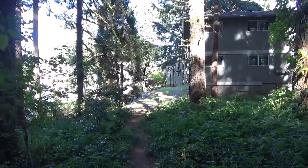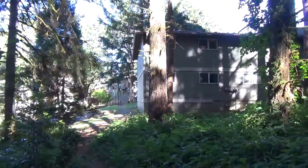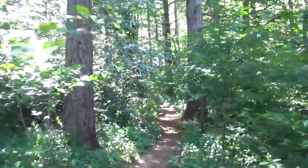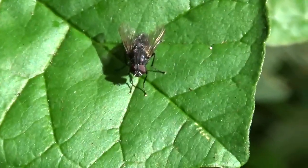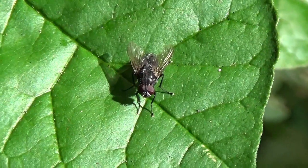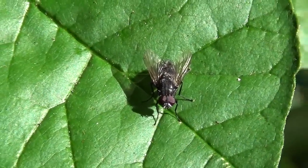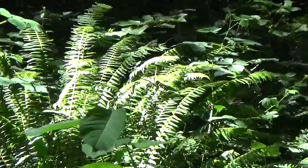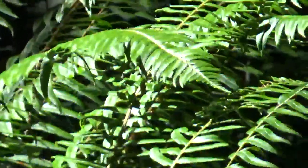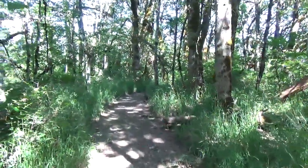Okay, this direction just led back to the apartment complex a little further on. And I could take it and just walk back on the road, but that would be kind of cheating. This is a wrong turn, and I'm not a quitter. So, yeah, let's go back and loop the loop some more. Yep, still a little confused on which way to go, but I am going to go forward.